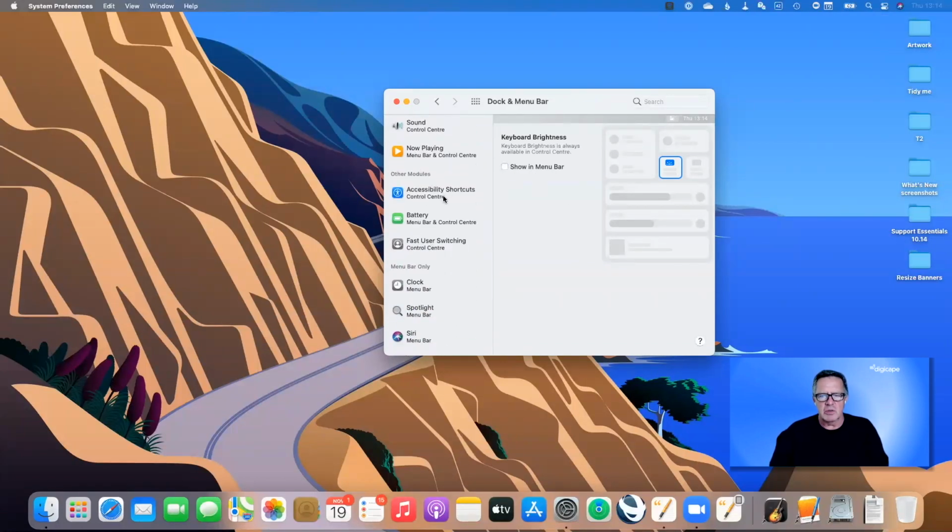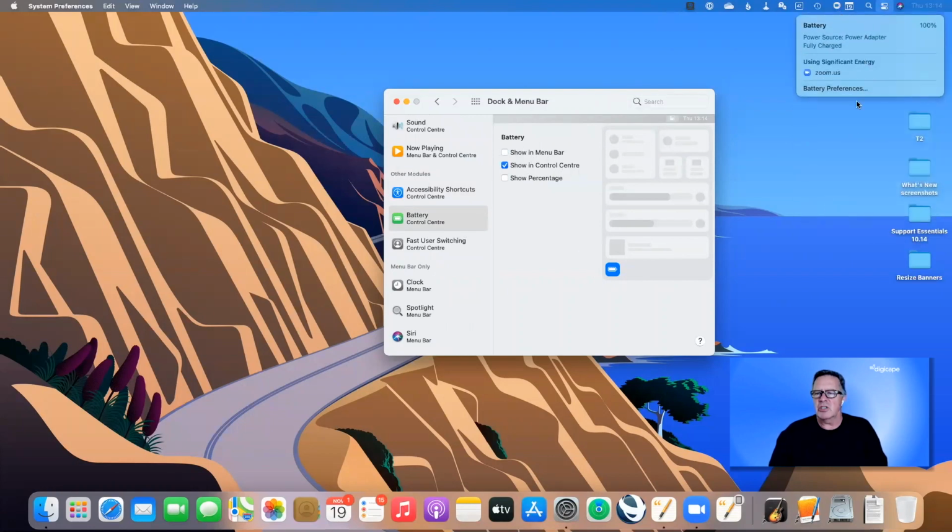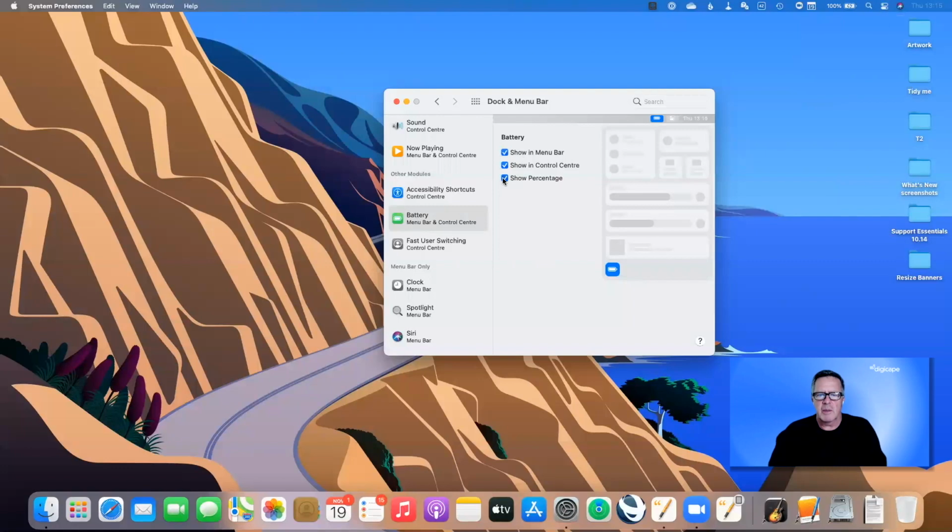Now, if we look at other modules, if we click over here, we can add or remove items to the bottom. So for example, if I click on battery, I can add this to my control center and I can show it in the menu bar. So at the moment you can see it's in the menu bar. I can switch it off there, but I've added it to my control center. And if you look at battery over here, I can click it and it shows me how much my battery power is, what's using significant energy, just as I used to be able to do from my menu bar previously. So let's put it back in the menu bar, and you can also show your percentages. You can turn on accessibility shortcuts.